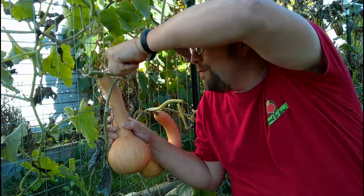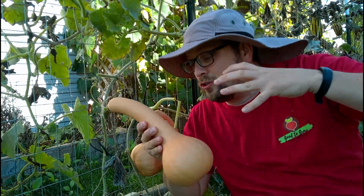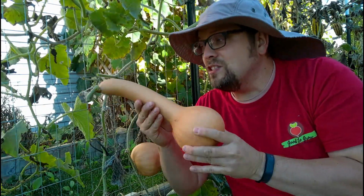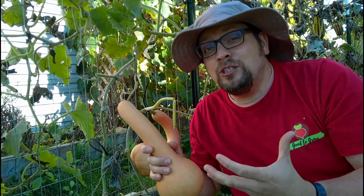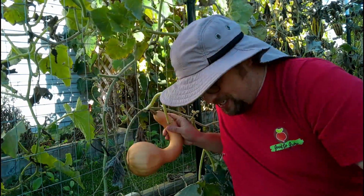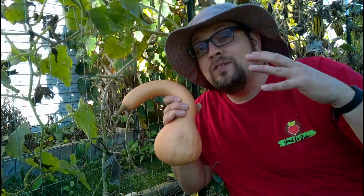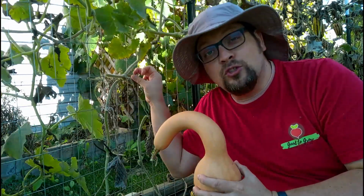I'm so excited to finally be able to harvest this Canada crookneck squash. It's looked so good all season. And yeah, we harvested some from our community garden plot, but this is the first that we're harvesting here. And I just started thinking, how much space would all of this squash have taken up if we hadn't grown it vertically? We've definitely been able to grow more in our small space because of this trellising.